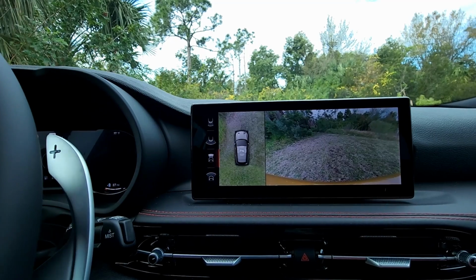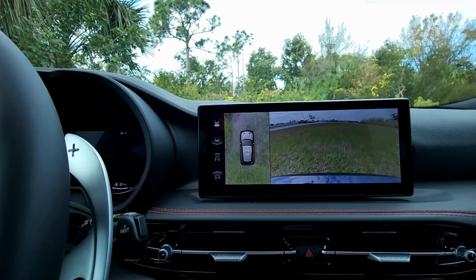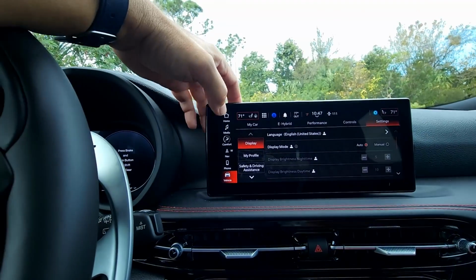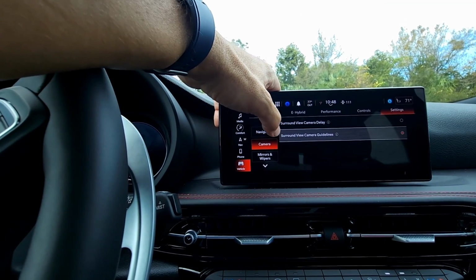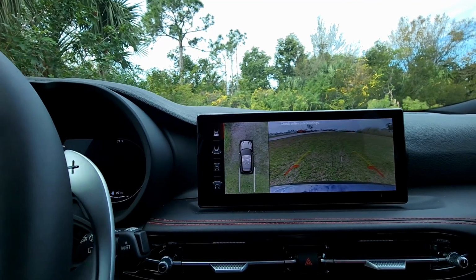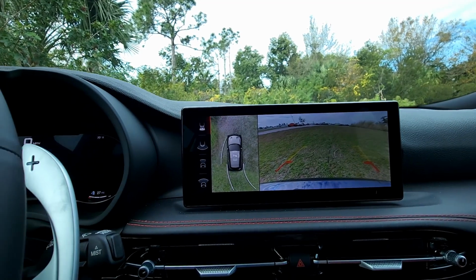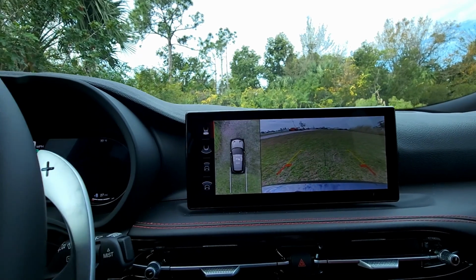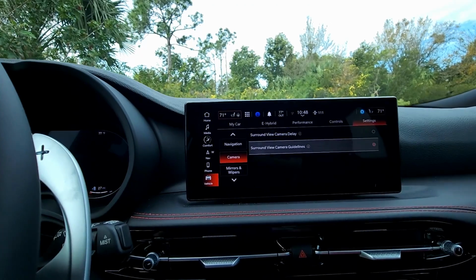I'm pretty sure you can turn on the trajectory lines. If I'm not mistaken, that is a feature that can be enabled. We're going to see if we can find it in some of the settings here. So go to settings, camera, there you go. Surround view camera guidelines, and let's see if we're gonna actually be able to do that. There you go. So you can actually turn on the trajectory lines, and it turns them on. It has the top ones as well, so that can show you from the top down view. I just want to make sure that it had it before we moved from the infotainment system.